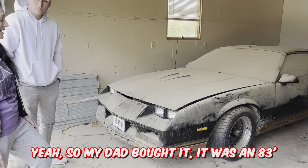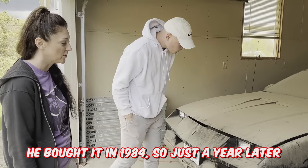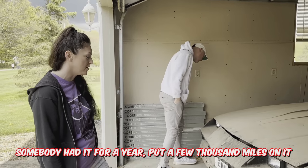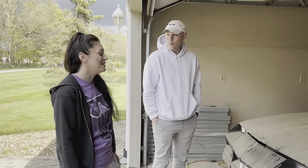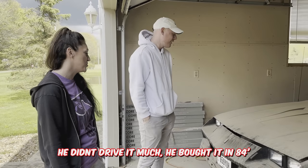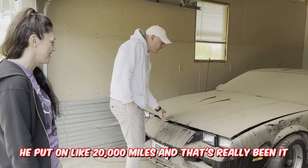Yeah. So my dad bought it. It was an '83. He bought it in 1984. So just a year later. Somebody had it for like a year, put a few thousand miles on it, and that was it. And it only has 26,000 miles. Wow. So still low miles. And that's all original, authentic miles? Yeah. So he didn't drive it much. He bought it in '84. He put on like 20-something thousand miles, and that's really been it.